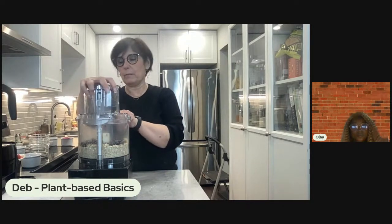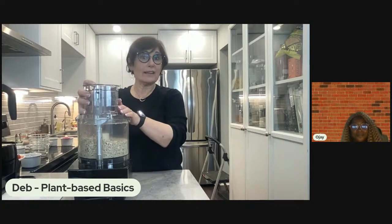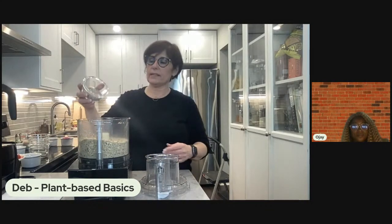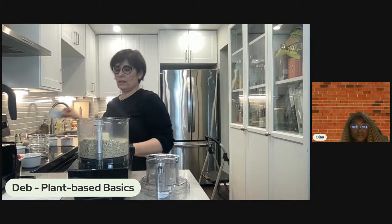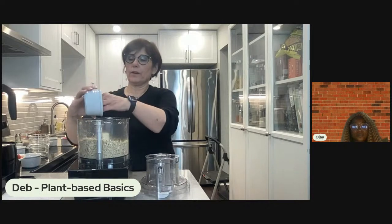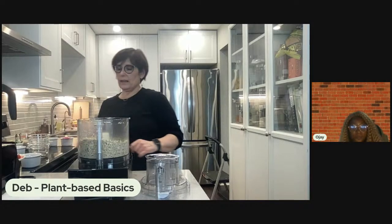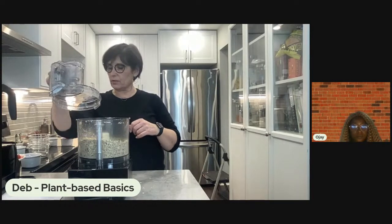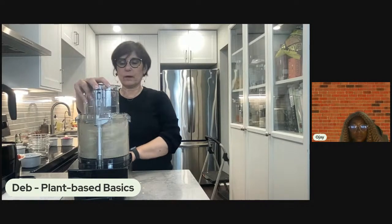So we're kind of doing one at a time, pulsing. All right, and we have that done. And next we are going to add in some sunflower seeds. Got some sunflower seeds, and these are raw. All these are raw, not roasted. And then I also have pepita seeds or pumpkin seeds, depending on where you're from. You might see them as pepita or pumpkin seeds. And those are raw as well. So both of these provide us with protein and healthy fats, and they're excellent sources of zinc and magnesium as well, especially the pepita seeds. All right, we're going to pulse this in as well.